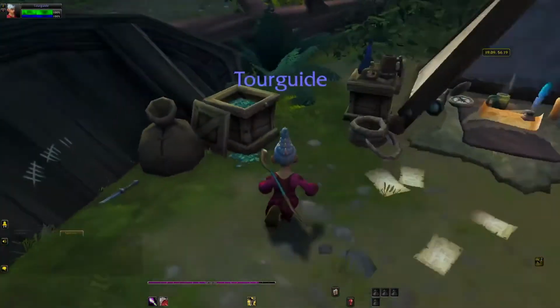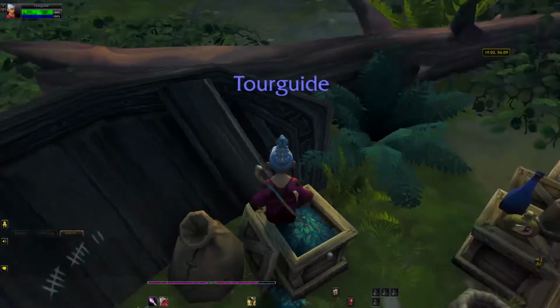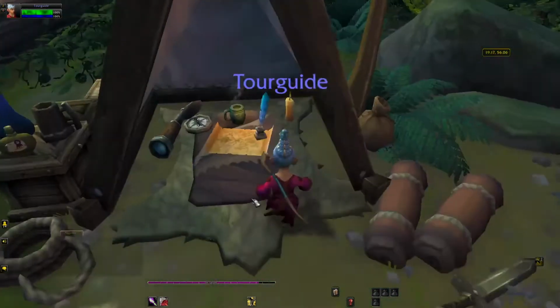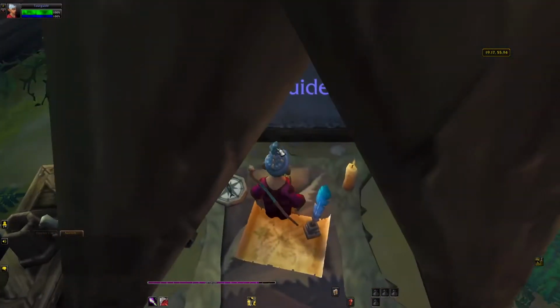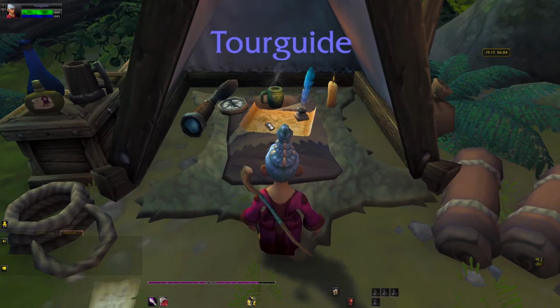The details in this simple little camp are everywhere. There's a washing line, although I'm not sure who those clothes belong to. And looking at the chalk marks on the boat, they've been here for a little while. Inside the little tent, there's a compass, a telescope, a hot drink, and a map.